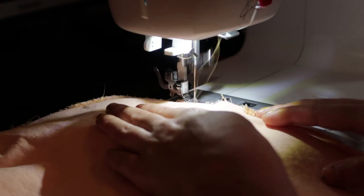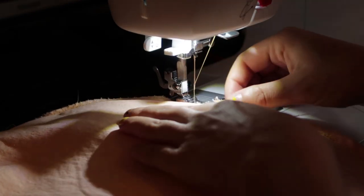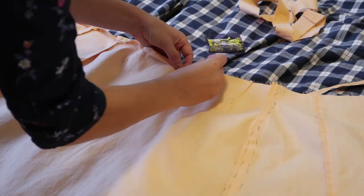I also did a zigzag stitch just to seal up any of those loose ends inside the skirt from where I cut the excess fabric. And last was the top hem.